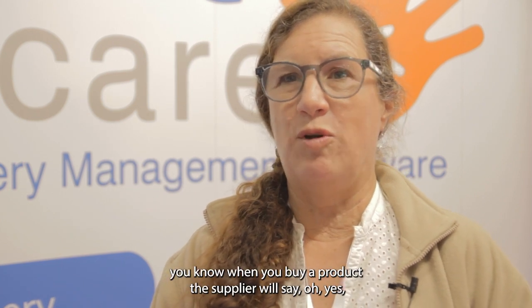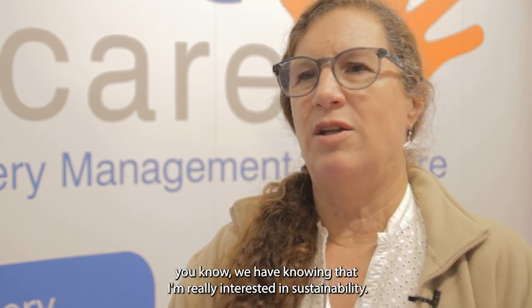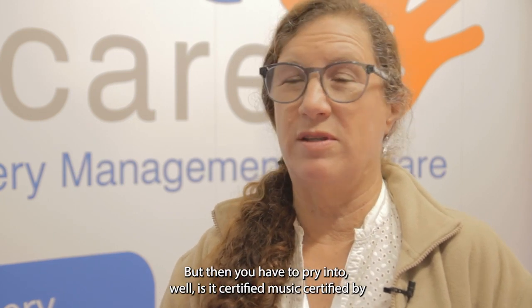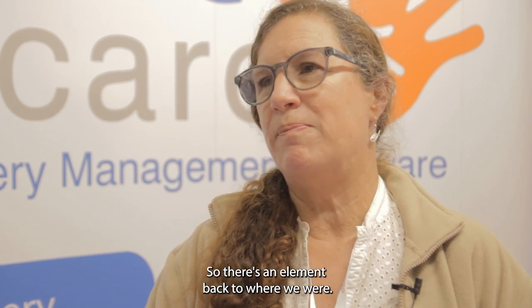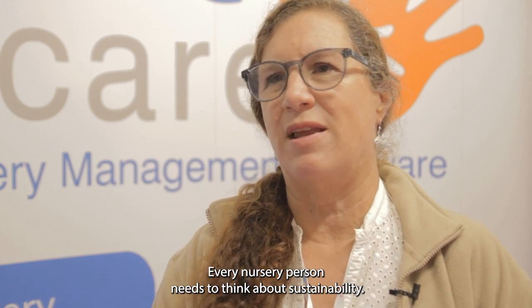You know, quite often when you buy a product, the supplier will say, oh yes, this is the most sustainable product we have, knowing that I'm really interested in sustainability. But then you have to pry into, well, is it certified? Who's it certified by? Is this a proper standard, or is it something someone's made up? And it is difficult. So there's an element, back to where we were, of every nursery person needing to think about sustainability, and it's not just about the environment, it's about society as well.